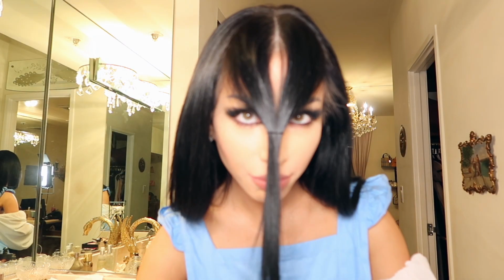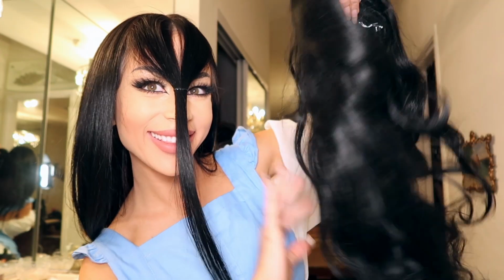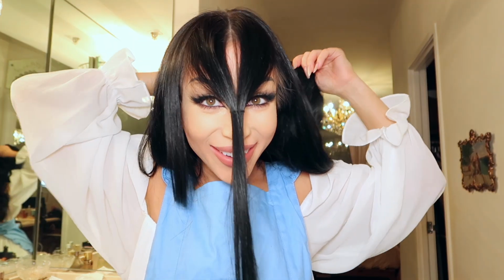Okay, we're gonna try and keep bangs. I got this cool giant hair chunk. Me getting ready is always so chaotic. So I went ahead and threw my hair in a half up, half down thing. Pulled out some imaginary fake bangs. Wow, I kind of didn't think that was gonna work, but wow, it did.